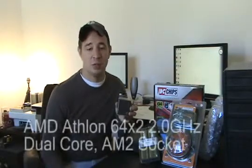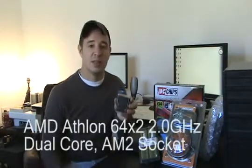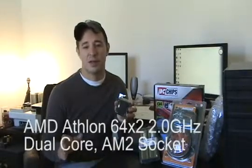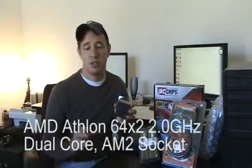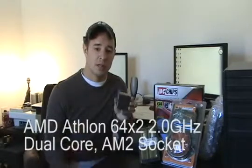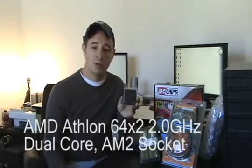So again, your buying considerations: brand, speed, the faster the better, socket, make sure it's compatible with your motherboard, and cores, the more the better. Now, in our build today, we're going to be working with the AMD brand, Athlon 64X, I believe it's a 64X2, which you just have to know is compatible with your motherboard. 2.0 gigahertz, that's our speed. We're going to be working with a dual core and an AM2 socket.